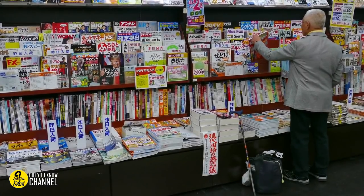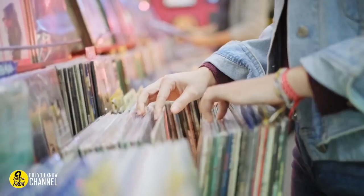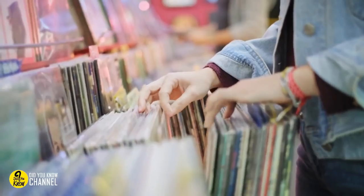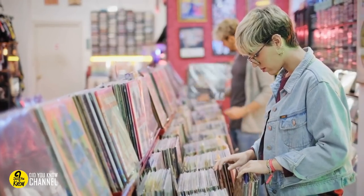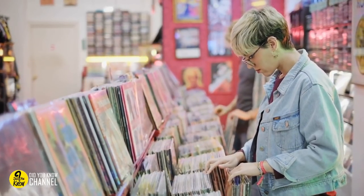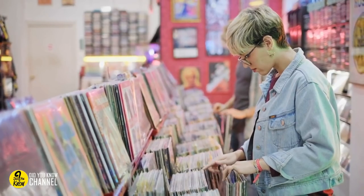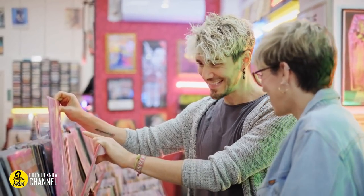Visiting a thrift store is like embarking on a treasure hunt. You never really know what you might find, though gently used shops tend to get a bad rap over the pre-owned nature of their goods. A quick walk up and down the aisles can reveal unique finds that are certainly worth putting up with a few scuffs and scratches for. But for some lucky shoppers, actual treasure may be hiding just within their reach.